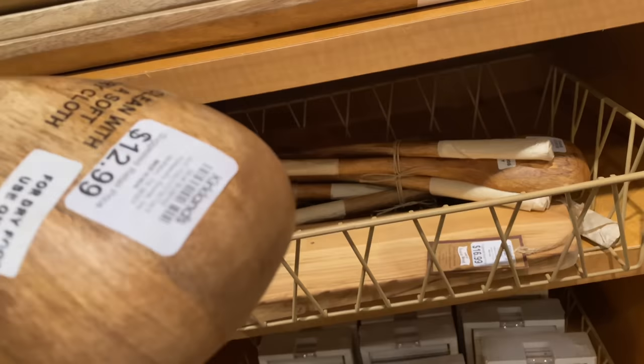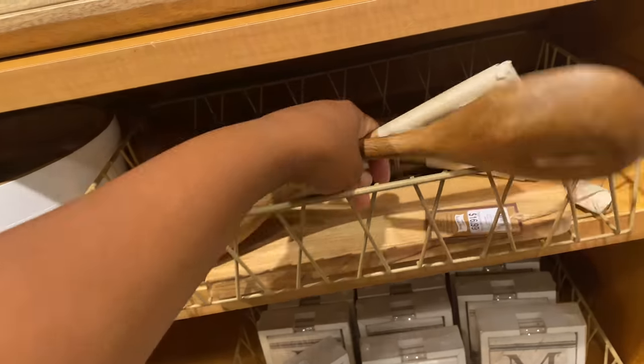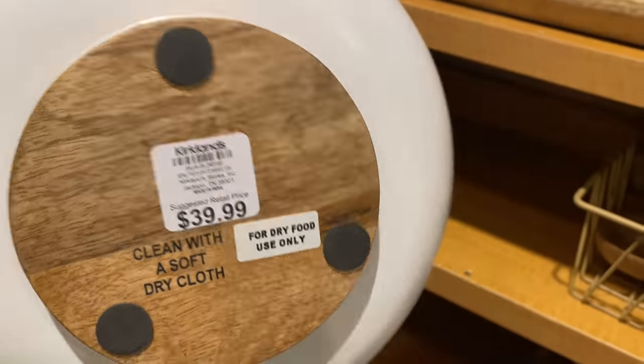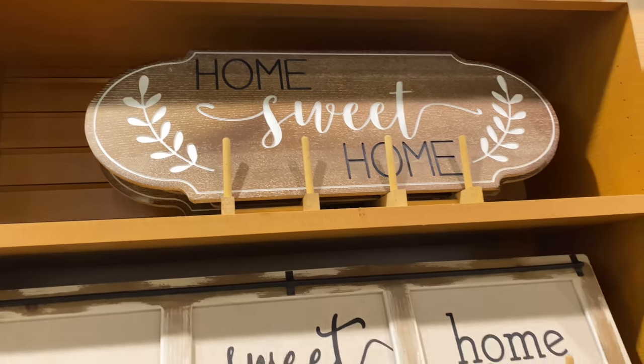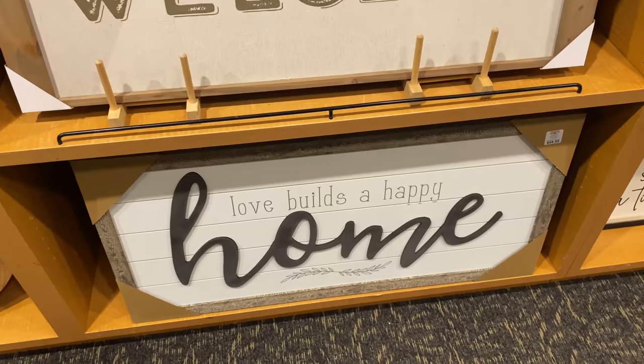$12.99. These wooden spoons. $12.99 for two. This big old bowl. $39.99. So sounds like this. Home sweet home, home sweet home, home sweet home. Welcome. Love builds a happy home.